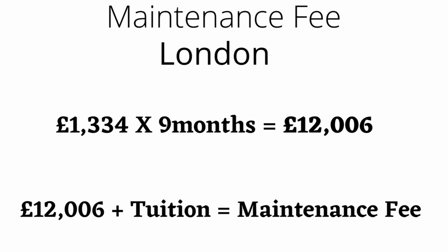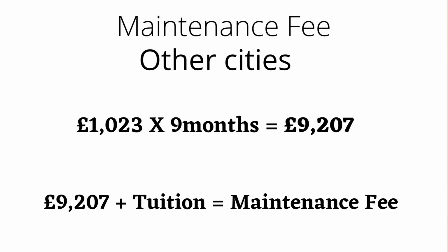Now, I'll break it down for you. If you are studying in London, £1,334 multiplied by 9 months is going to give you £12,006. Now, that £12,006, including your tuition fee, is what you are expected to have in your bank statement when applying for a visa. If you are staying outside London, that is, your university is not in London, you will be needing £1,023 per month multiplied by 9 months, the specified course period, plus your tuition fee. That is, you'll be needing £9,207 plus your tuition fee in your account before applying for a visa. I hope you understand. If you have any question at this point, please drop it in the comment section. I will be super happy to answer everything.